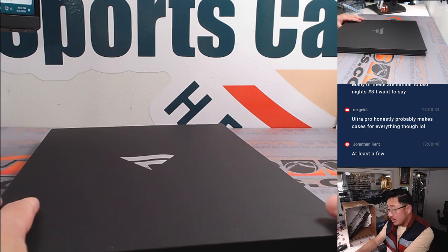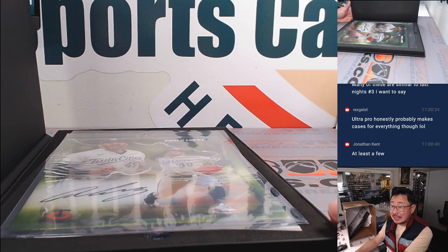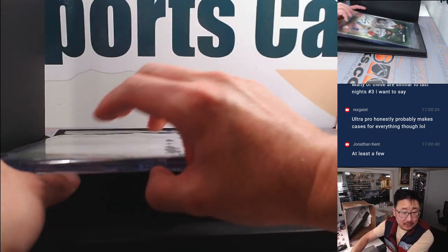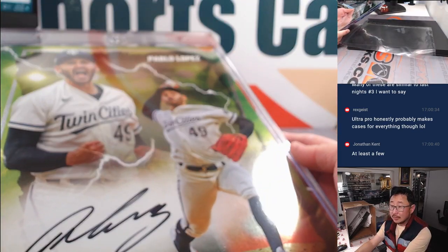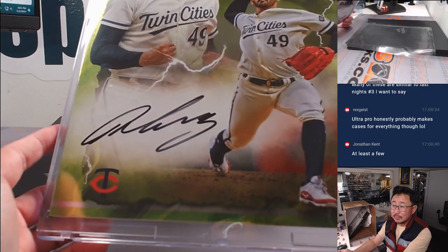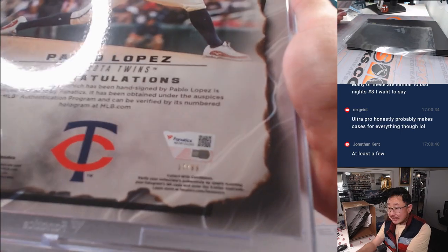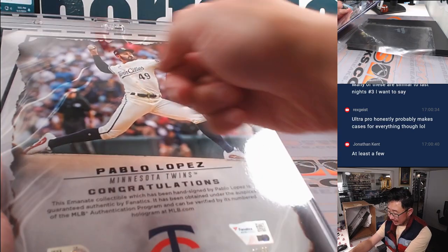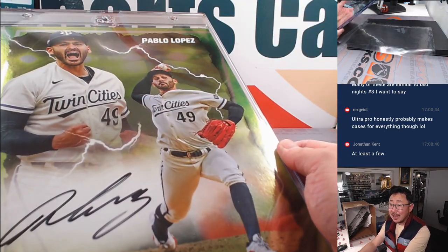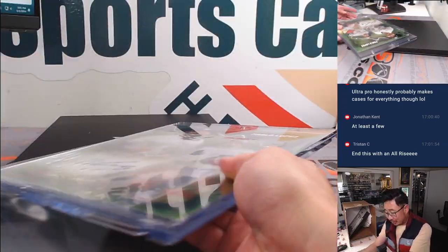All right, second to last, the penultimate, we have Pablo Lopez, Twins. Brian K got the Twins straight up. 17 out of 99. I like that. You got three different pictures too. I like that. All right, last one coming up. Fingers crossed, everybody. Tristan Watson, Aaron Judge.